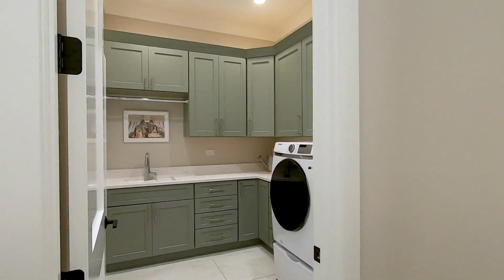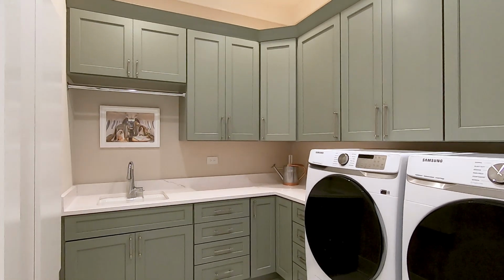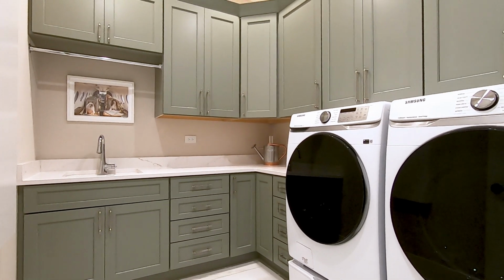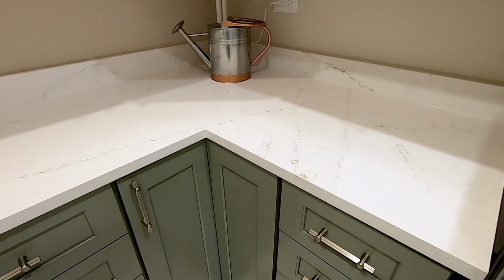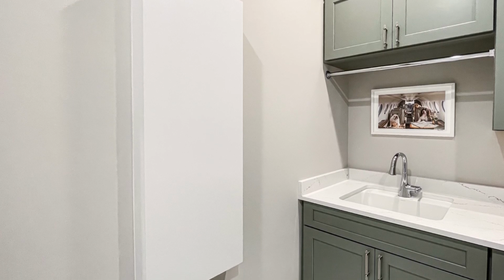In this laundry, we did a lot of cabinetry, so there's a lot of storage in the laundry room. We did a washer and dryer from ABT and the Silestone countertops, which are kind of maintenance free throughout the house. We did those as well in the laundry room. And we even have a built-in ironing center in the wall.